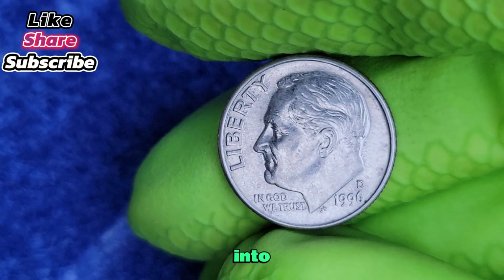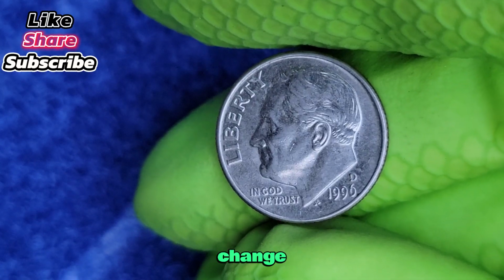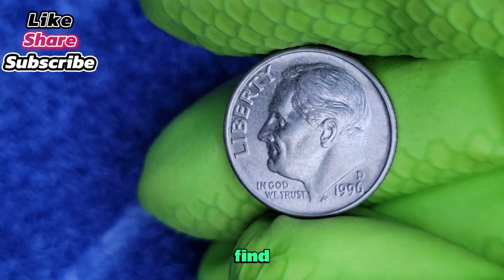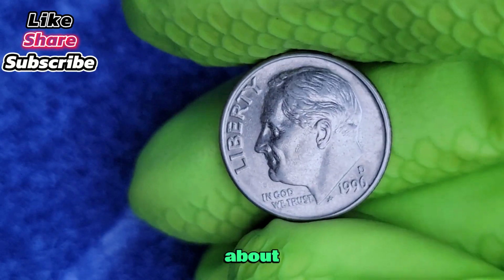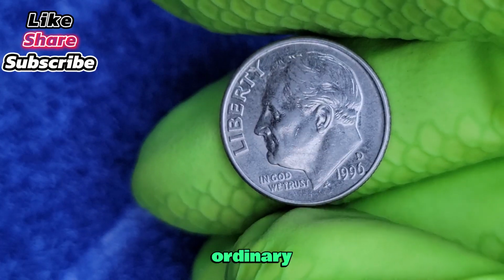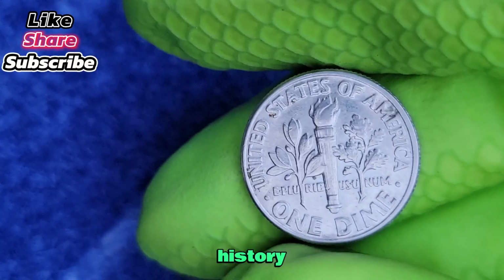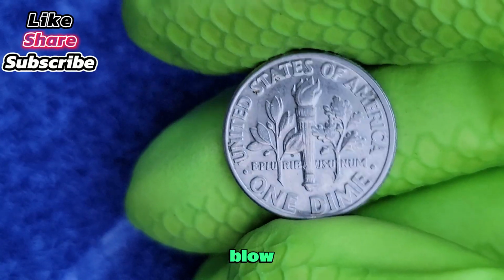We're diving deep into the story of one of the most overlooked yet fascinating pieces of American change that could actually turn your pocket find into a life-changing treasure. That's right, we're talking about the 1996 D Roosevelt dime, a coin that looks so ordinary at first glance but carries with it a history, a story, and yes, a market value that will completely blow your mind.